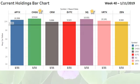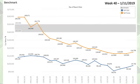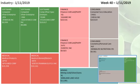Chegg and Square get gold stars for the week. They're both up about 6%, which is awesome for 1 week. The benchmark is showing that I'm up about 2 grand since last week. So my total increase at week 40 is 14.7%.